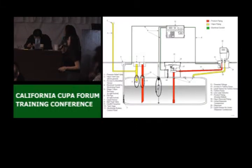And this is a layout of the UST system, and you should have a copy in the handouts that you got, on the back page. This is the location where the ball float should be installed. This is the vent riser. The second one is where the flapper is. That's the product fill probe. Then the third circle that we can see, the oval, that's the ATG.